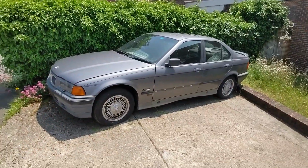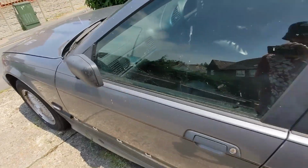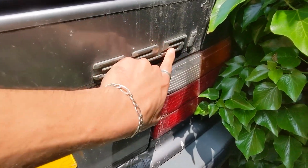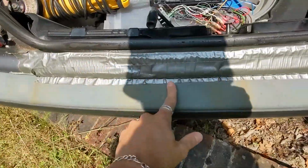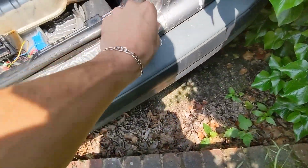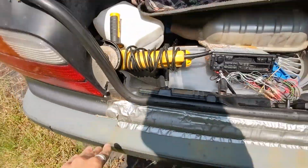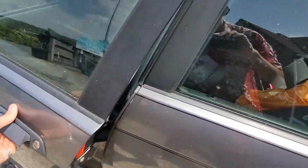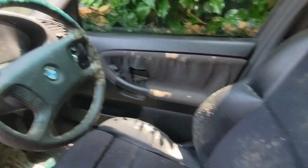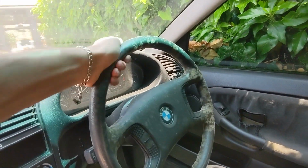I want to interrupt myself real quick, okay? So here we've got this nice 325i with the cobwebs. 325i, very nice, very good. Under this duct tape strip is a load of rust holes. Let me show you. Yeah, this is what's under the tape. Nice. Boot closes, no problem. Inside, don't worry, a bit of mold. Not too much, to be honest. Only a tiny bit. This is easily cleanable.